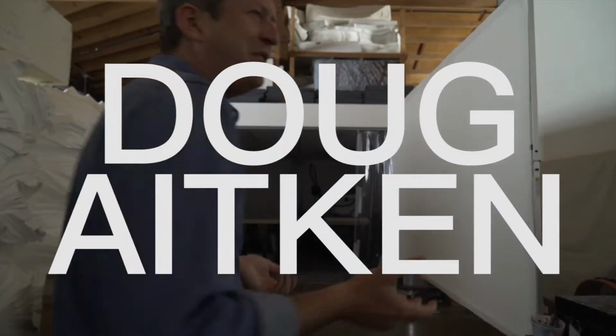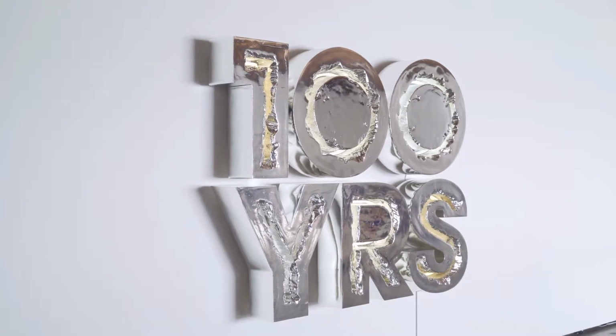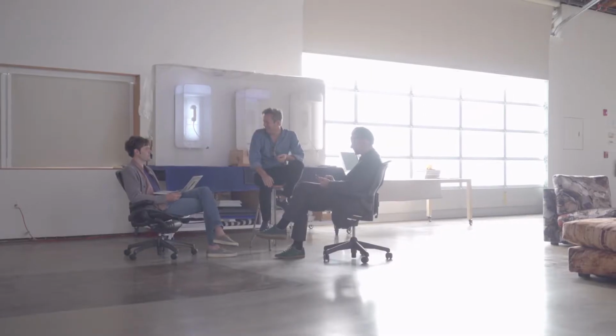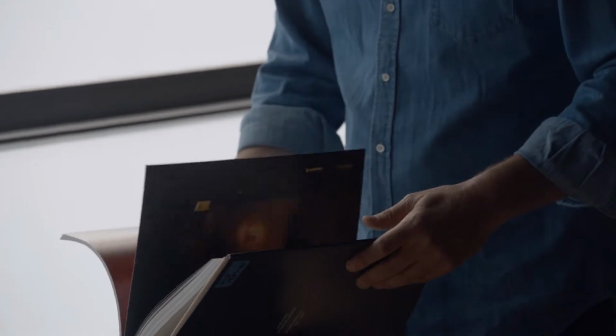We're in a pretty messy studio right now. Well, your sight line is nicer. You get to look at the shade. I get to look at the bright light.